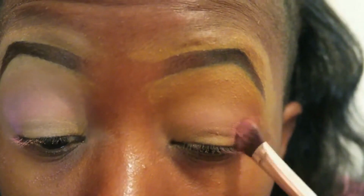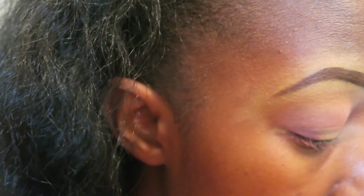purple mauvish plum shade, as you have seen, and I'm just using it on the outer corner of my eye and just a little bit to the middle part of my eyelid. And I'm using an angled brush so that it can be easier for me to pack it on the outer corner of my eye.